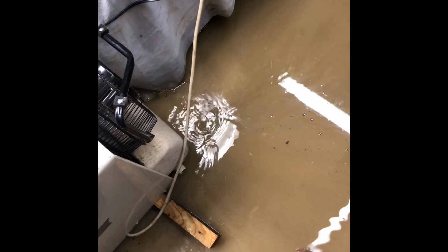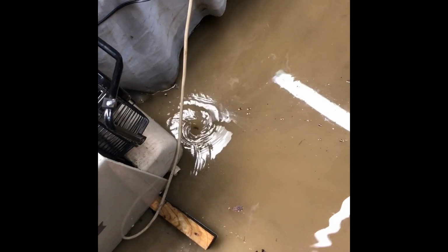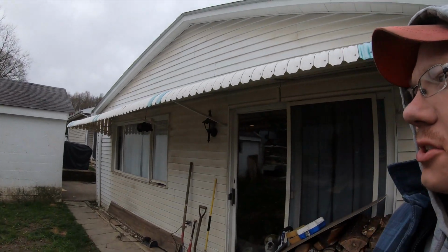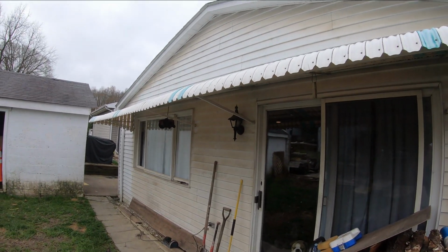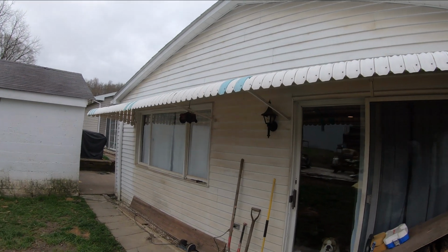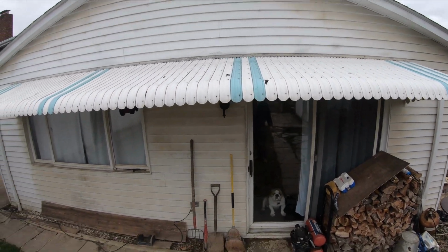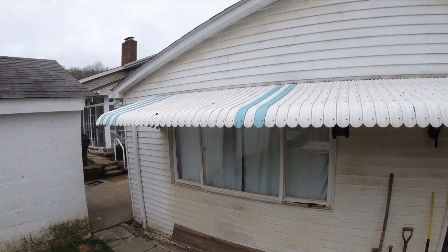Flooded on Martin's side too? Yep. It actually put down some hail that was about golf ball size or bigger. And we got these ugly awnings on our house, which we're not wild about anyway. Hopefully you guys can see there. There's holes all through them now from the hail.